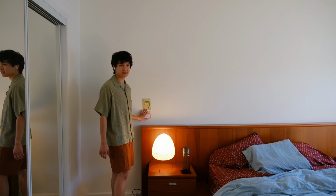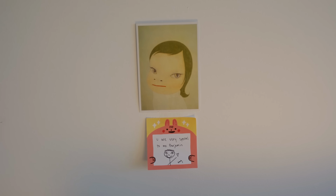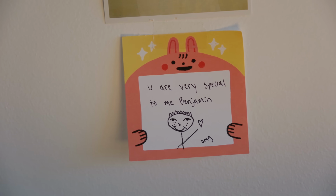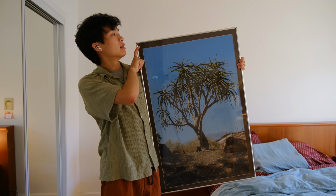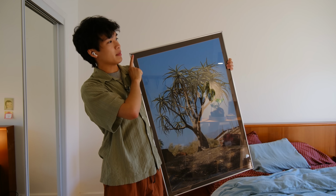These little things are just a post-it that Chris wrote me, and then a little art piece. These aren't really permanent, but they're cute. I wanna frame this one, I think, because it's sweet. So this is a photo that I took, and I printed it out on this big piece of paper, and then I put it in this frame that my mom gave to me.